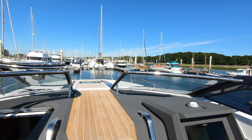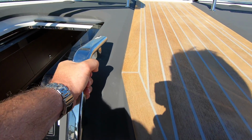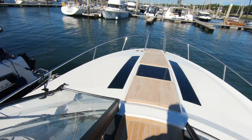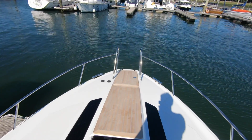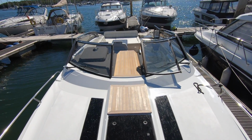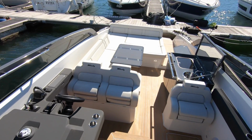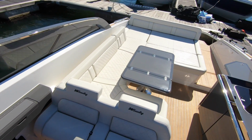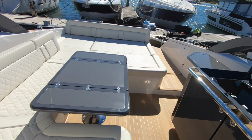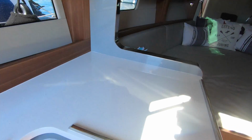And because you don't have side decks, your route forward is via these steps here. So you have these 3 steps, grab handholds here to help you up. Of course you have the railings on top of the windscreen as well. The windscreen flips over, and that's how you make your way forward to the anchor locker. Yeah, it might feel a little bit precarious if you're bobbing around out at sea, but actually if you're coming to a marina and handling fenders and lines, it's actually a perfectly safe way to get up and down from the foredeck.